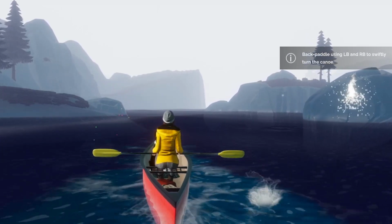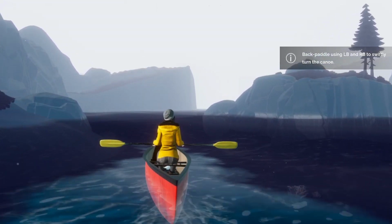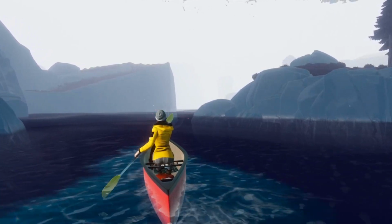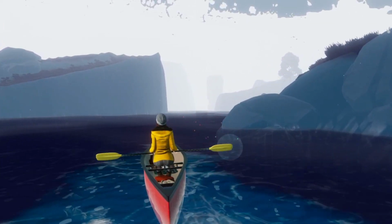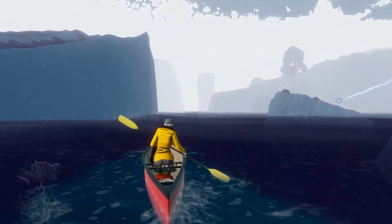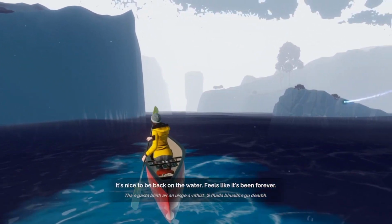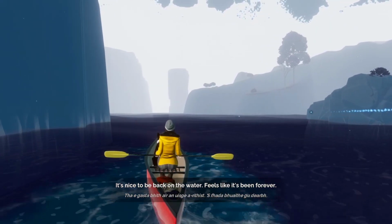Faster you paddle, the more you'll see, color-wise. It's nice to be back on the water. Feels like it's been forever.